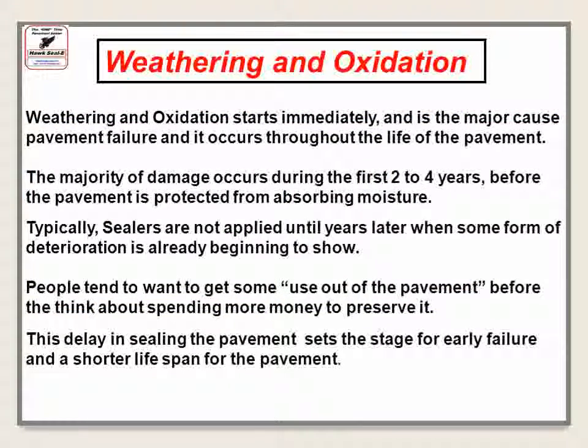Weathering and oxidation starts immediately and is the major cause of pavement failure, and it occurs throughout the life of the pavement. The majority of damage occurs during the first 2 to 4 years before the pavement is protected from absorbing moisture. Typically, sealers are not applied until years later when some form of deterioration is already beginning to show up. People tend to want to get some of the use out of the pavement before they think about spending more money to preserve it. This delay in sealing the pavement sets the stage for early failure and a shorter lifespan for the pavement.